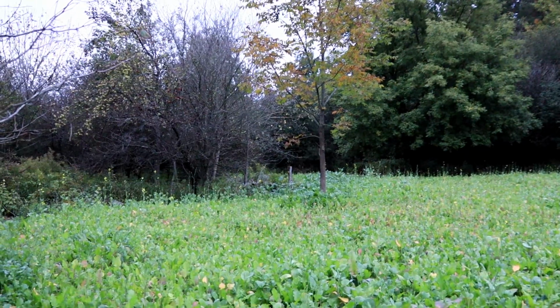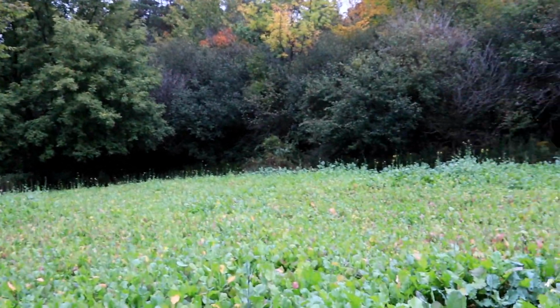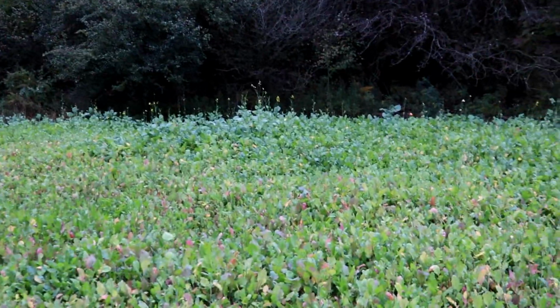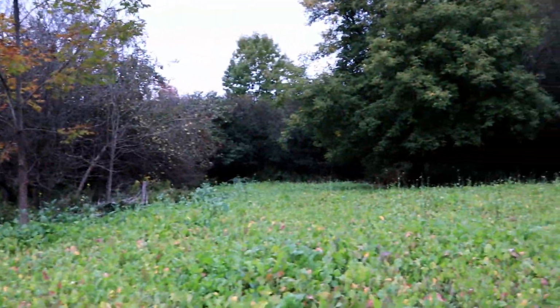The doe that I shot came from down here. You guys can see right there, my knock's glowing. I'll turn around and show you guys the blind setup. Look at this food plot though. There's the ground blind right there. They came from down there.